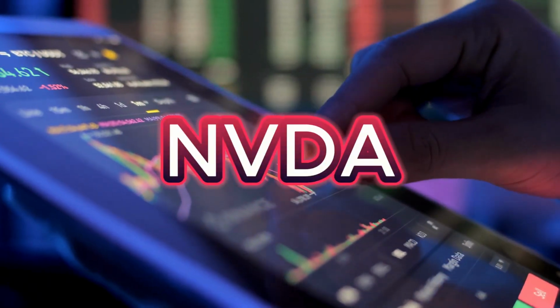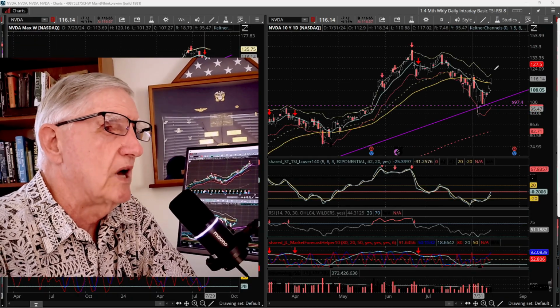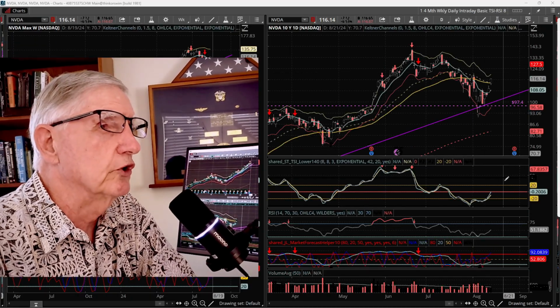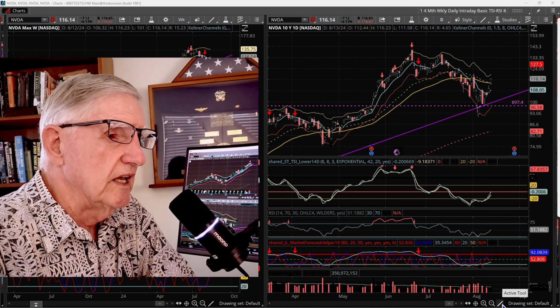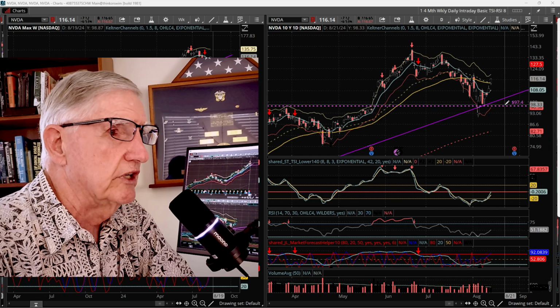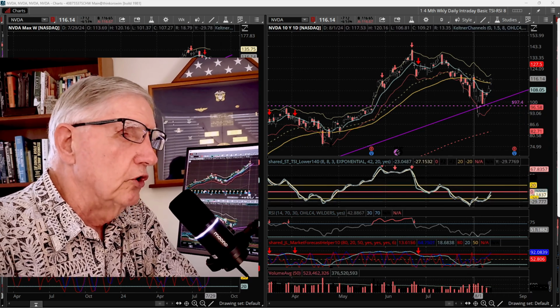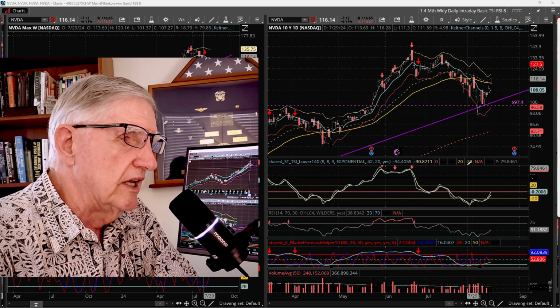NVIDIA. Oh, my goodness gracious. We've been waiting so long for NVIDIA to pop up and bounce, and it's looking really good. Note that NVIDIA has broken structure to the upside. That means it was in a downtrend structure. And I want to hone in and take a really hard look at a lot of these other entities.